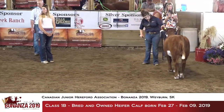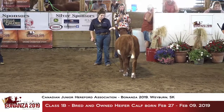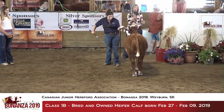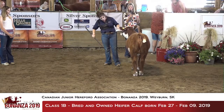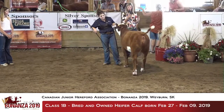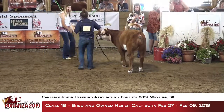Again, a heifer that hits you with so much eye appeal. You get behind this heifer calf and she's got lots of rib shape. She's got lots of muscle depth. She's just not quite as performance orientated as those two above her, and they're just going to beat her that way at this point in the stage of their lives.